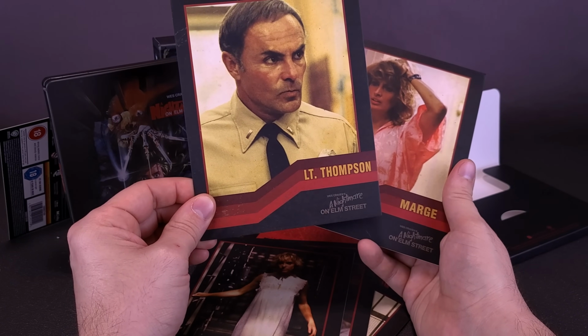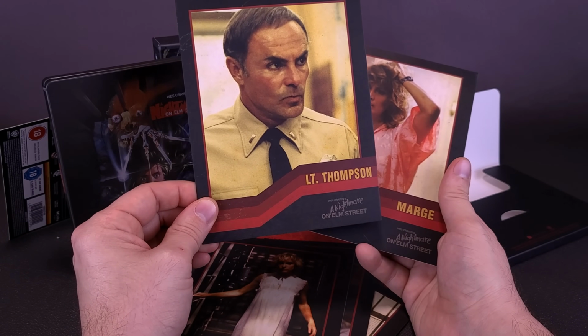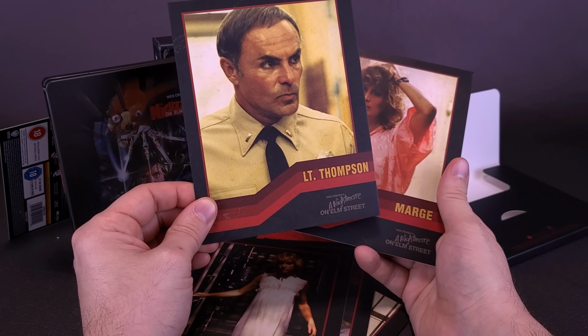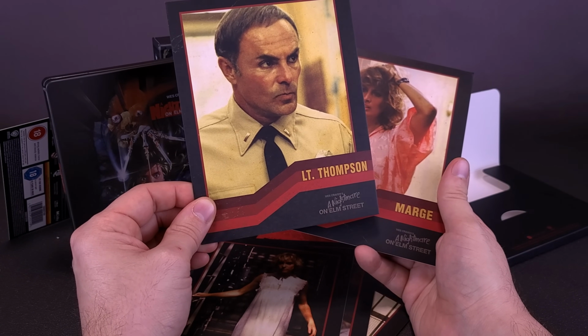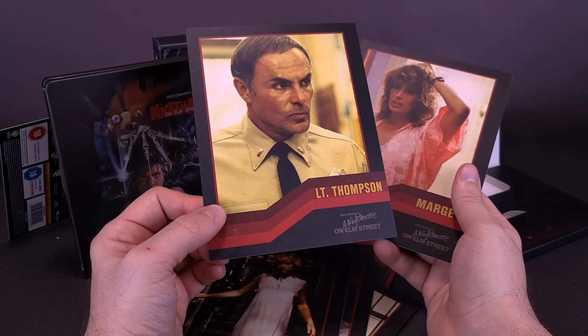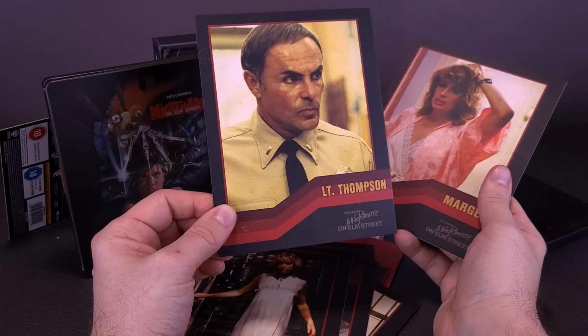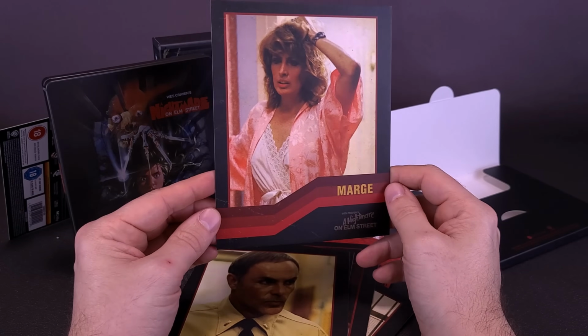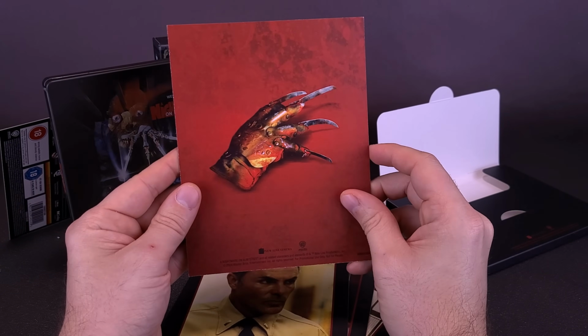Saxon's always playing a cop, isn't he? If it's not for this, it's Black Christmas. It's Nightmare Beach. In Nightmare Beach, he also plays a cop. I'm sure there are other Saxon films where he plays a cop. I'm not thinking of any right now, obviously. The only ones I can really think of are Nightmare on Elm Street, Black Christmas, Nightmare Beach. What's Nightmare Beach? You gotta check out Nightmare Beach. And we got Marge. And on the back.